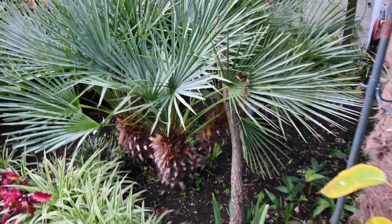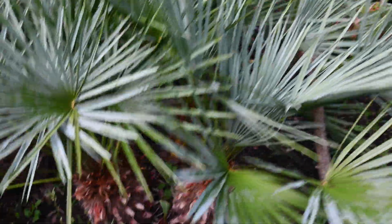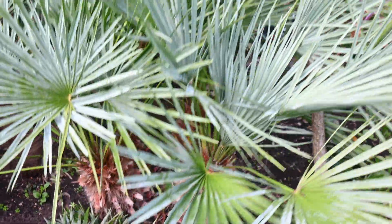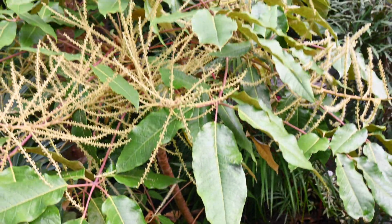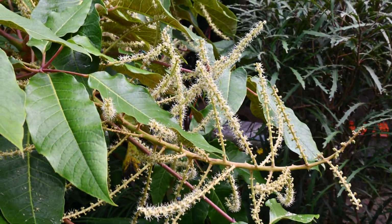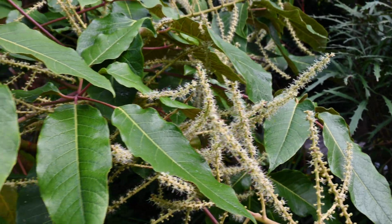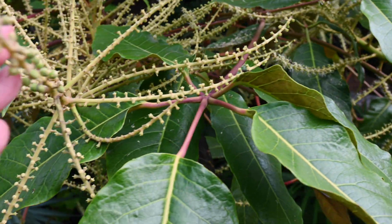Fantastic. And then we've got a nice Cerifera here. That's a good specimen. That's multi-trunked. We've got four trunks down there. And that's growing well. Schefflera delavayi. Yeah, that's good. Wasps seem to be enjoying it. All sorts of creatures over that, flies and all sorts. And we've got some berries forming. Some fruit here.